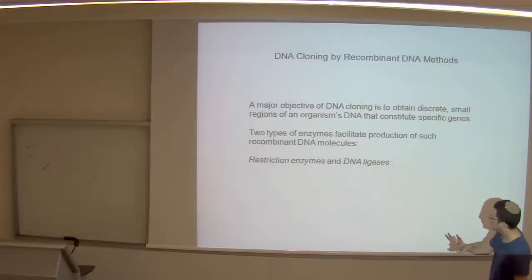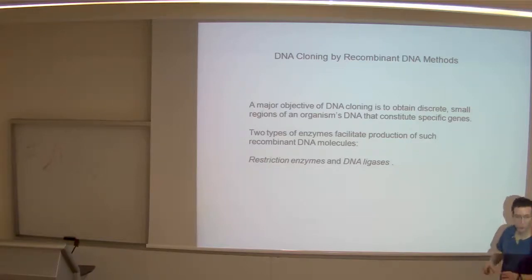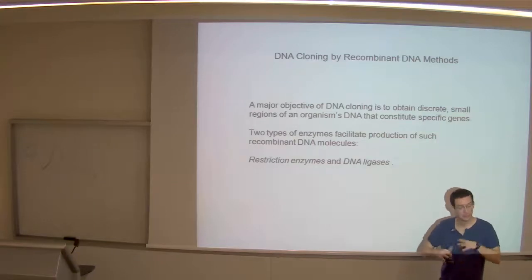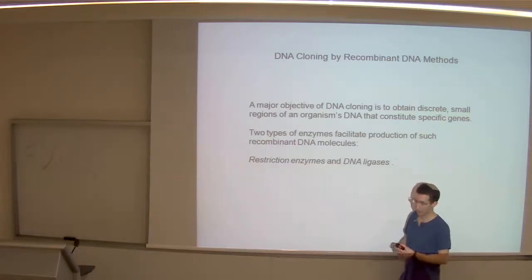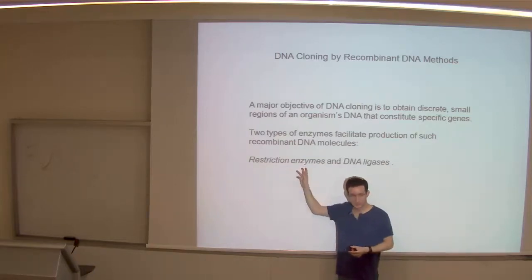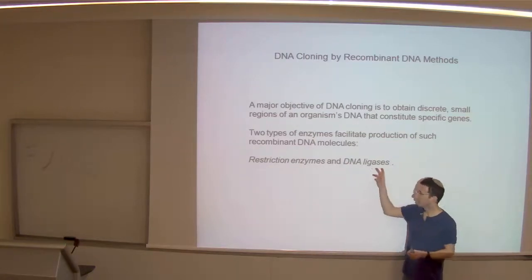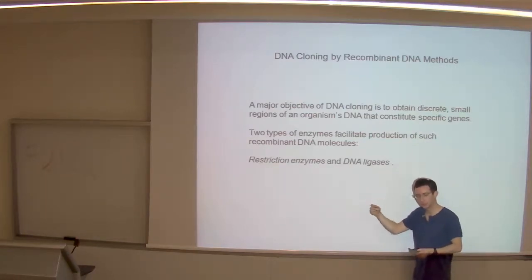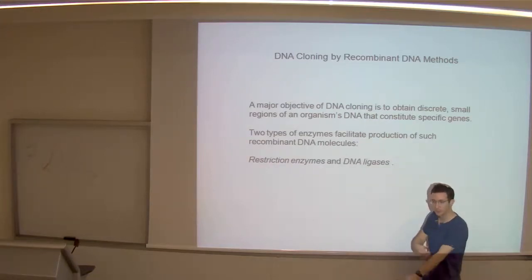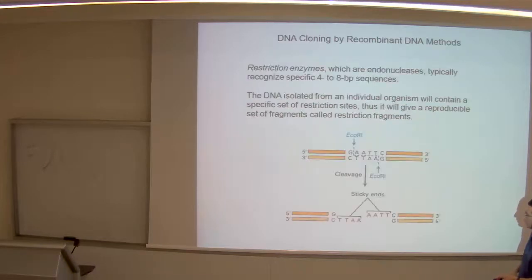In a minute, a bit more about the vector, but before that, one of the major objectives in DNA cloning is to obtain or isolate a specific genomic region. It can be a gene, but it can also be an intragenic area. There are two components that allow us to do that. The first are enzymes called restriction enzymes, sort of molecular scissors that cleave the DNA at specific, well-defined sequences, and DNA ligases, molecular cellotape that promotes the formation of the phosphoester bond between nucleotides in the DNA. A reminder, the DNA is built of nucleotides, so ligases promote the linkages between these building blocks.